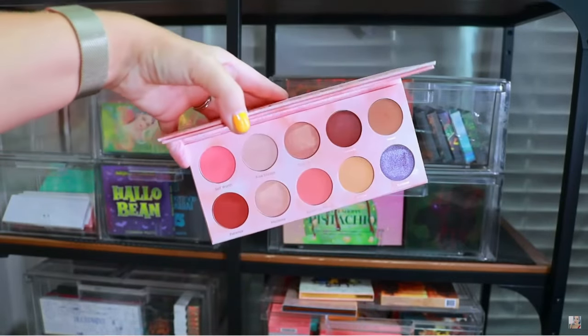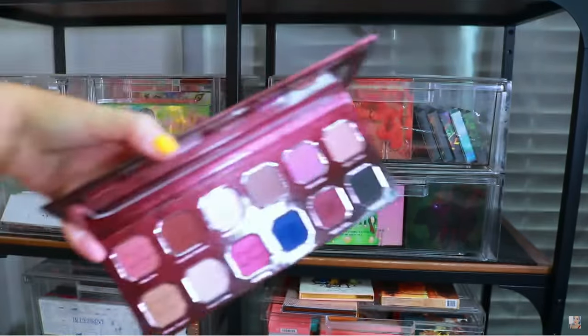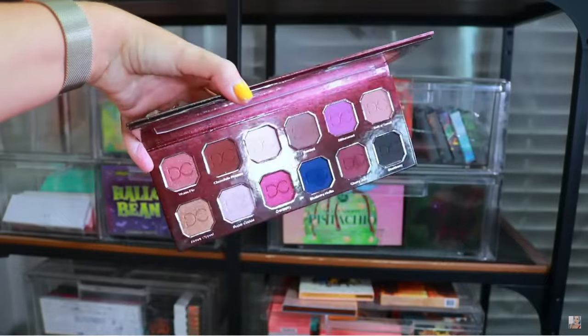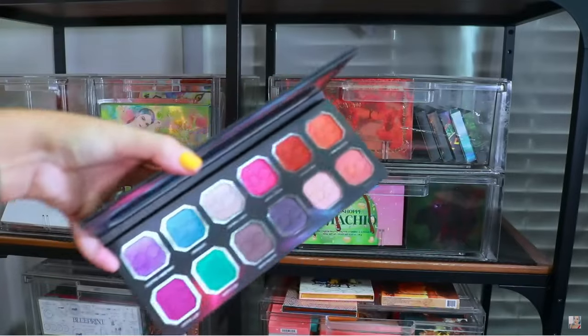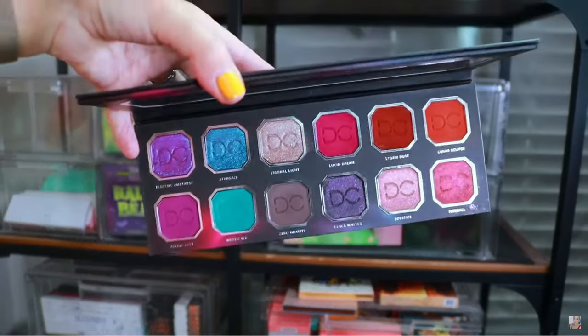We have the Coral Blossom palette from Dominique Cosmetics. It's such a beautiful palette, but unfortunately it's discontinued. We have the Berries and Cream palette, super cute, but discontinued. This was one of my favorites from Dominique Cosmetics. This is the Celestial Storm palette. Again, they no longer have this palette, but it was one of my favorites.